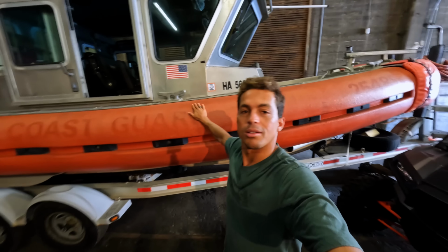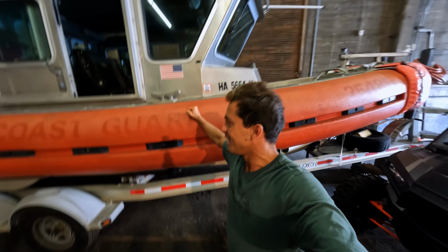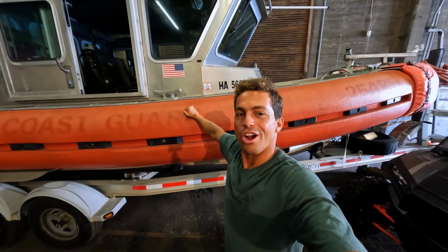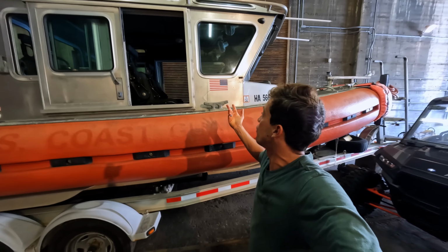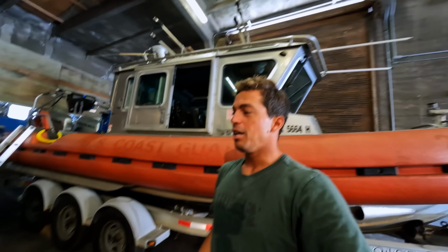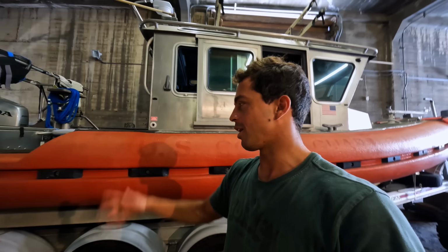This is my Coast Guard boat, decommissioned Coast Guard boat. This is the vehicle that gets us up to Jaws and back, inter-island crossings. It's a lot of fun. I love this thing. It's basically just a massive jet ski, but it's just cool to, you know, I've always wanted to own a Coast Guard boat because I think they're awesome and we love the Coast Guard.